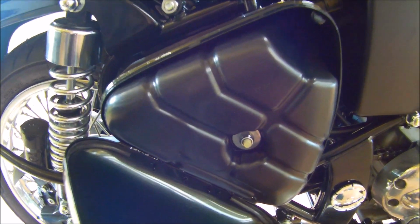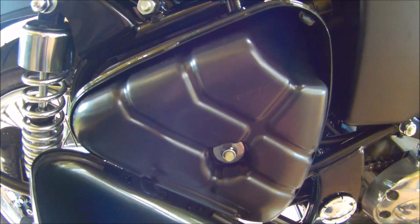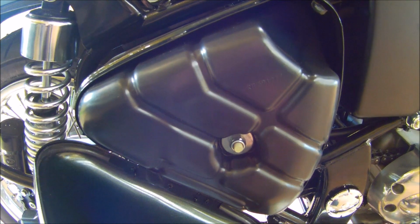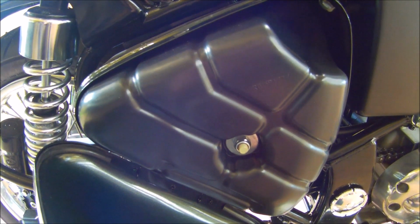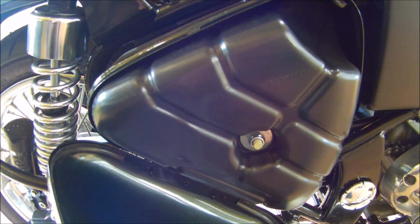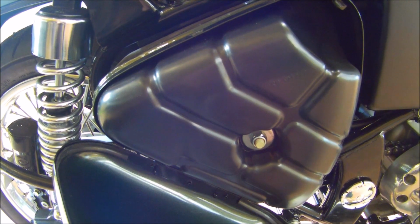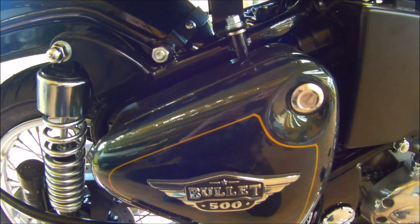If you ever want to move that out, just undo that nut there, pull up the cover. Once upon a time they never had that cover on it, and it used to be just a bare air filter. But I think after it was out for 3 or 4 years, they decided to bring this cover on to probably protect it a bit better from what rubbish was coming into the canister there, and then it came out on all of them after that.